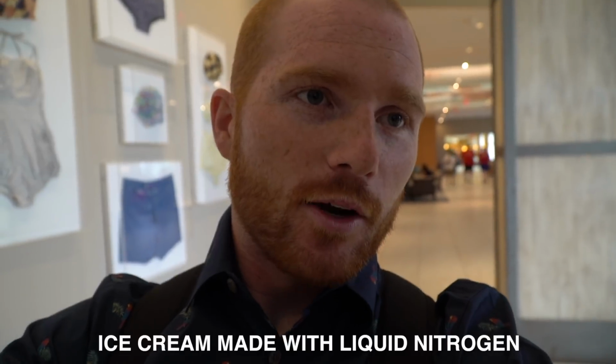Taylor and I haven't even been here for like 20 minutes, and we were told about this little ice cream thing that they've got going on, which is, they're making it with like CO2, right? So we're going to try it out, and it sounds really good.